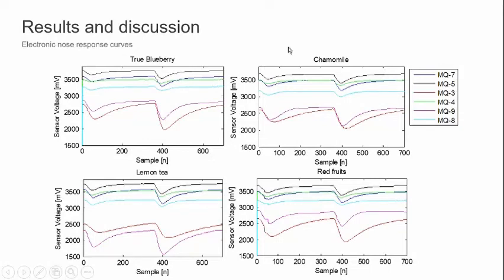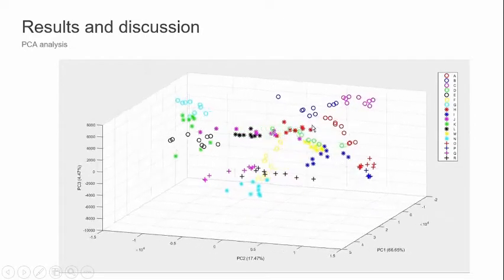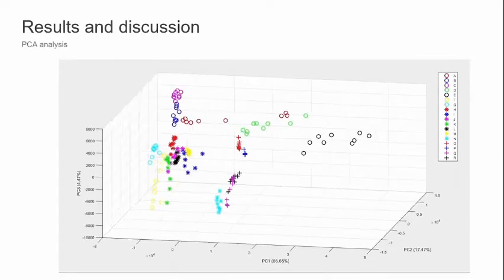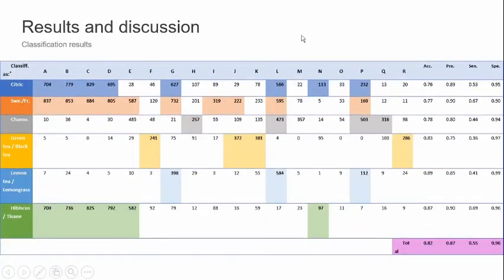Results and discussion. First, we have the electronic nose response curves. This is an example of the sensors' response to the tea types. Then we have the principal component analysis, and here we can observe a certain degree of clustering between the samples. So once clustering is verified, there is a high probability of successful classification of the samples by fitting the artificial neural network with the provided PCA scores. And finally, the classification results. The classification results and the values of accuracy, precision, sensitivity, and specificity are shown in this table. The shaded values correspond to the correctly classified samples.